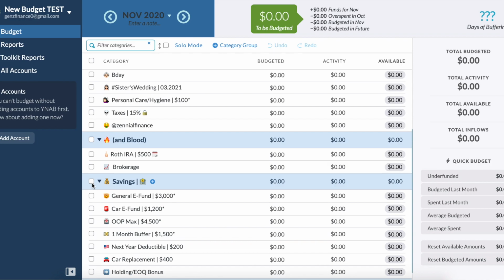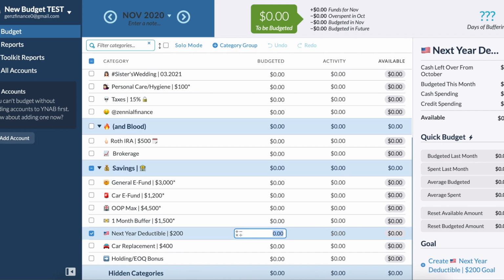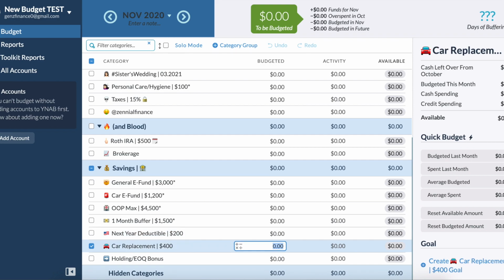But since I am currently 2 months ahead, I will just be parking 1 month's buffer, which comes out to about $1,500 right here in this savings line item, the 1 month buffer. This will allow me to still remain 2 months ahead, but now if I add a new category at any time, I'll only really have to worry about funding it for the next month instead of the next 2 months. I will still have my categories for saving for next year's medical deductibles and for a car replacement.